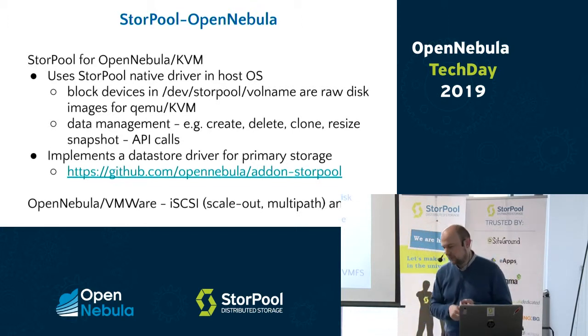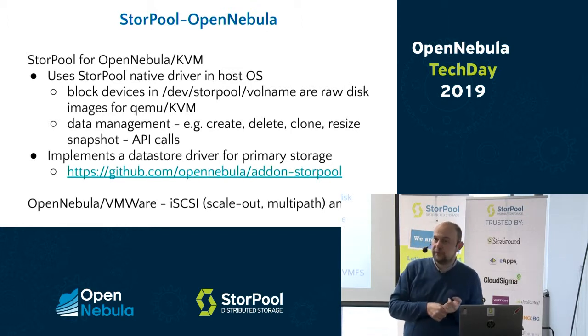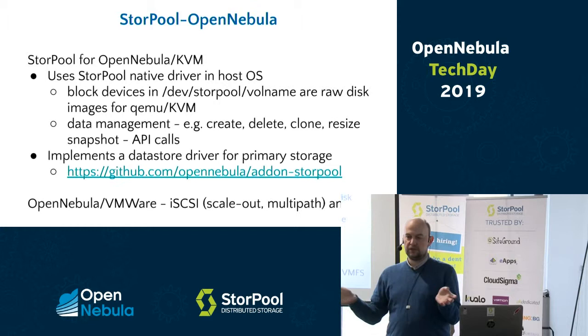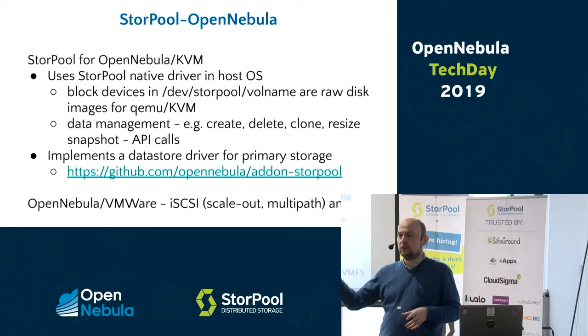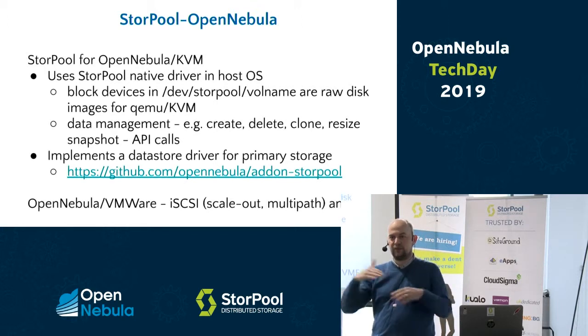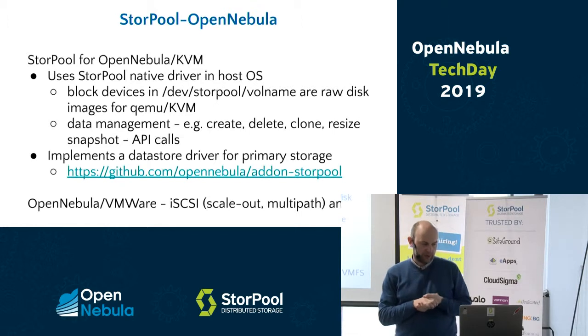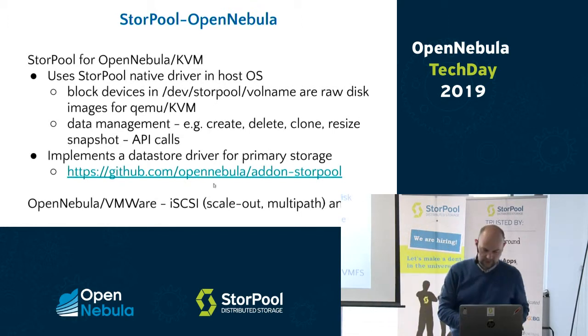Meaning, if you have a template in OpenNebula and you create a virtual machine from that, underneath, OpenNebula knows how to tell StorPool to create a space-efficient copy-on-write clone of that base image. So you end up with a base image, say a CentOS 7 base image, and then a virtual machine which doesn't take any space initially, right? It's just a copy-on-write layer on top of the base image. So StorPool implements a datastore driver, the code is over there, and there is some documentation around that as well.